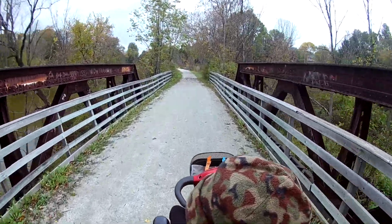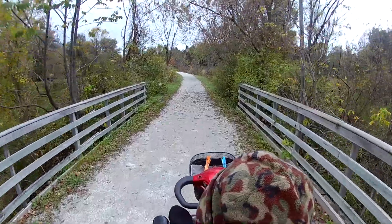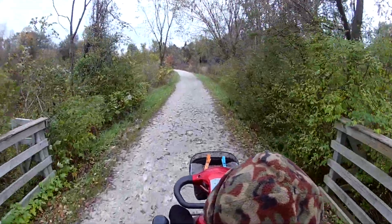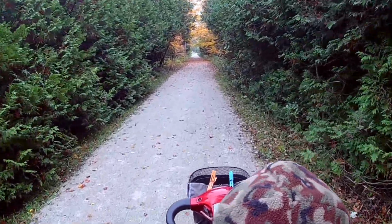And I was on bike at that point in time when I went through, so I was able to cross it with my bike. I wouldn't be able to get the scooter through it though. So that's just what that's all about. I actually see that quite often.